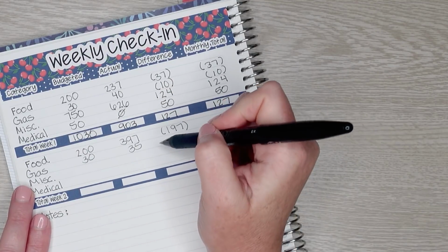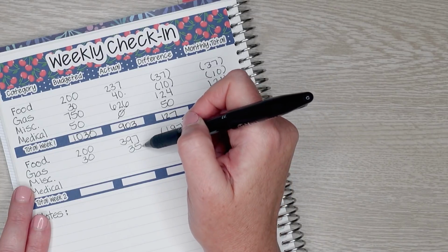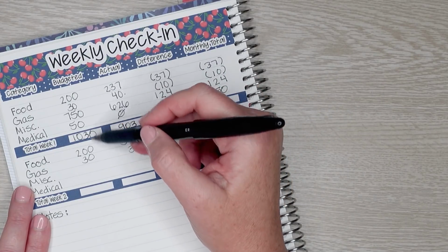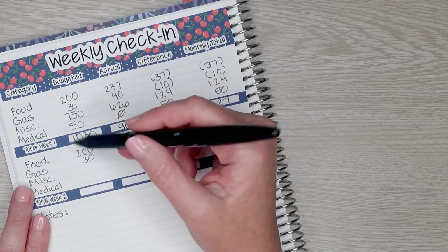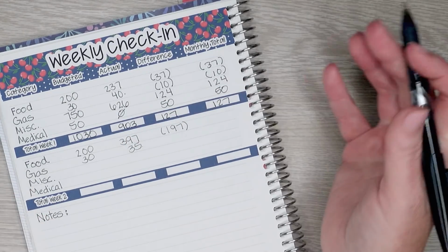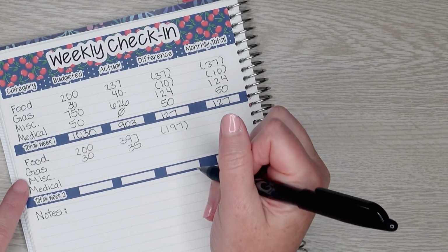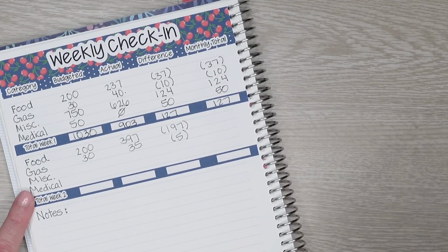So gas right now feels very unpredictable. Like last week it was $40 to fill up, this week it was $35 to fill up, and $30 is an increase already from what we used to do like in the spring. So I don't know if I need to increase that again. I'm not sure. I'm hoping it's going to go down again soon. So we were over budget by $5 in the category of gas.